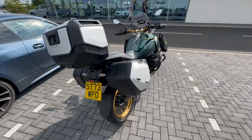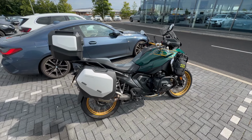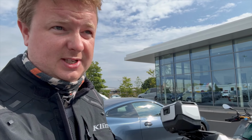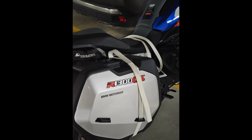As you can see, we're up at John Clark Motorrad up in Dundee, which is where I bought the bike. I'll be honest with you, they've been really good, in particular Peter, trying to get this all sorted, because this is the first time they've had this. They know it's obviously an issue. BMW came out and gave ways of trying to get it all sorted, which is that silly strap thing. I'll try and find a wee picture so we can load it into the video so you can see that fix. To be honest with you, I'm not happy with it. I'm not riding a bike with big silly straps around it.